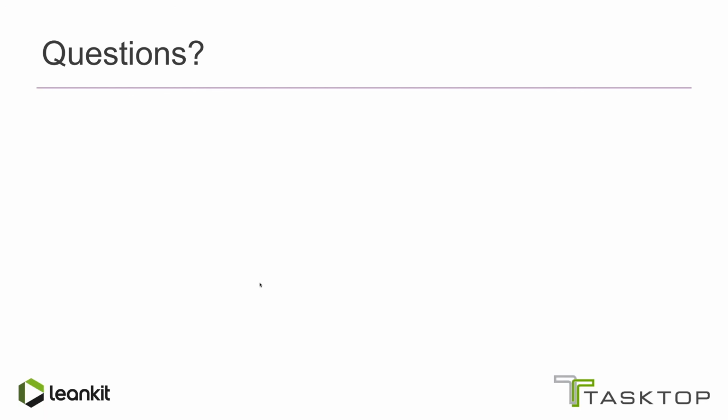Great. So another question we have is, does the person who's building it have to know the database connection information, such as table names, columns?